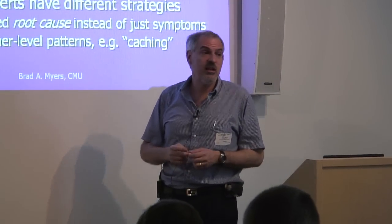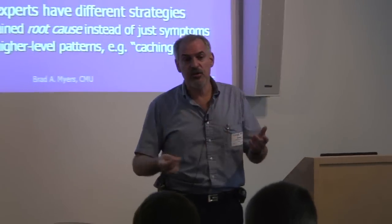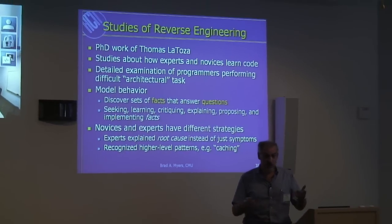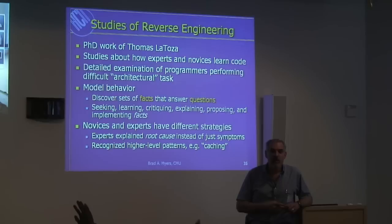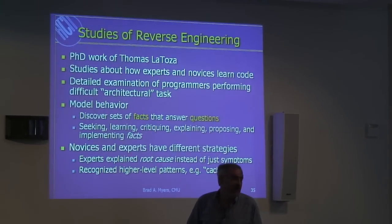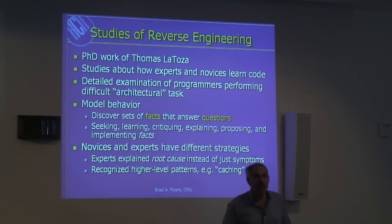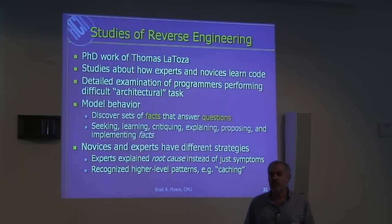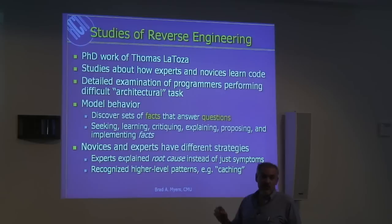We've also done a lot of studies of reverse engineering, how people understand code they're unfamiliar with. How many people here have been on a project where they've had to pick up somebody else's code? Pretty much everybody. So it's a universal problem in real companies. People tend to stay at a company 4 or 5 years, and products last a lot longer than that. People are moved around amongst projects. And so it's a very difficult task.